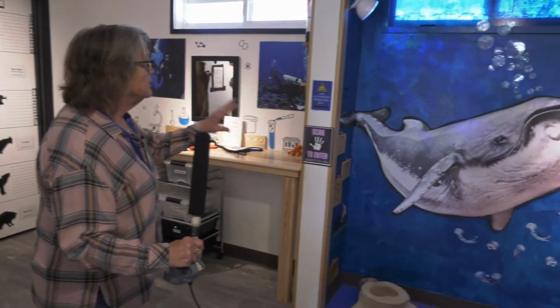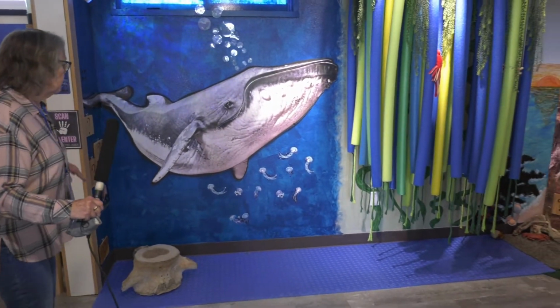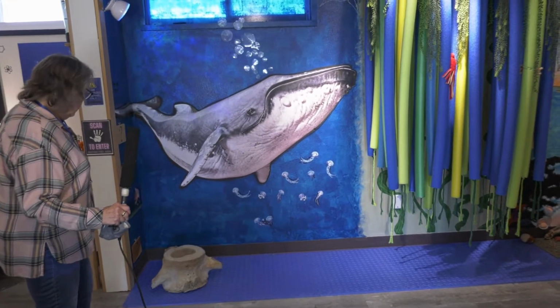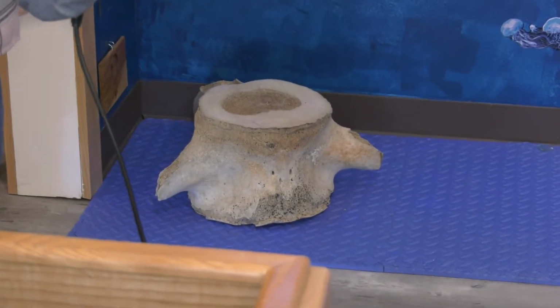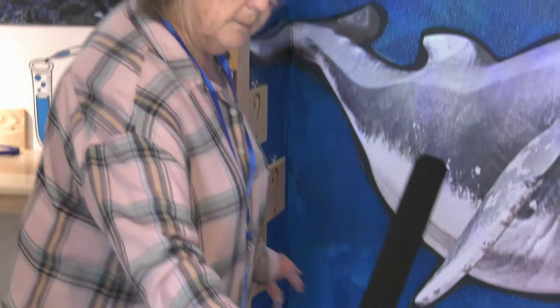Over here is one of my favorites. It's also the whale, and we were able to put in some jellyfish. We have a little shimmering light here that kind of gives you the feel of the deep sea. This is a vertebra from a humpback on the floor that the kids can stand on, look at, feel, touch. There's kind of a scary eel.